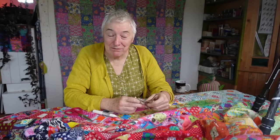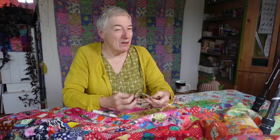So the seed packet quilt then, well, I really loved making that one, and Anna and I liked it so much that we made it into one of the pages for the 2024 calendar. It's a summary one, so beautiful flowers in the garden and a beautiful quilt as well.